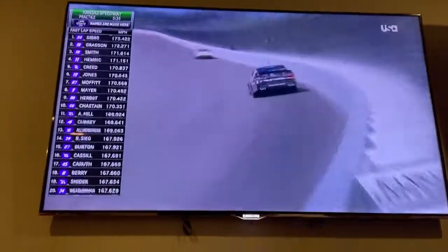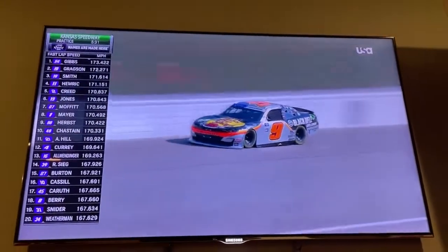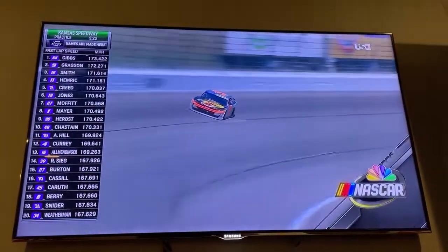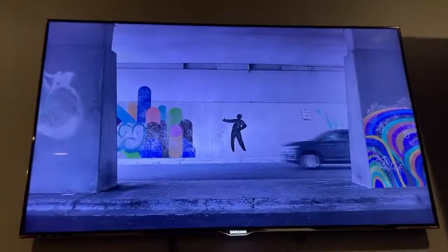The line moves up all the way to the wall. Noah seems that's when he's at his best. That's when he's able to really separate himself from the other drivers, and clearly this is one of those racetracks that will give him that opportunity. A lot of cars chasing the back end around this rough racetrack here at Kansas Speedway. A little tough on tires, but it's Gibson's fastest, Gregson second quick here in Kansas.